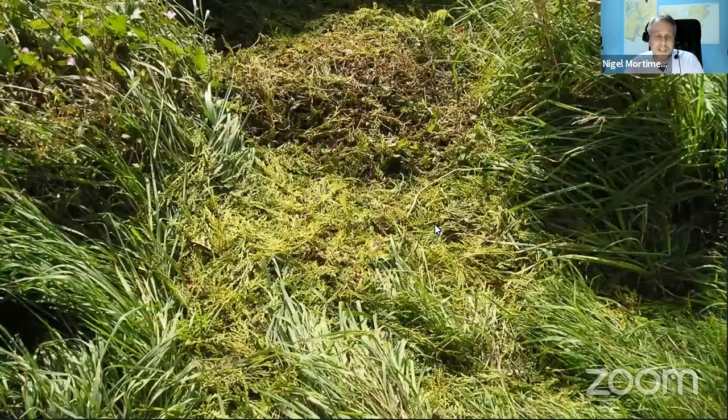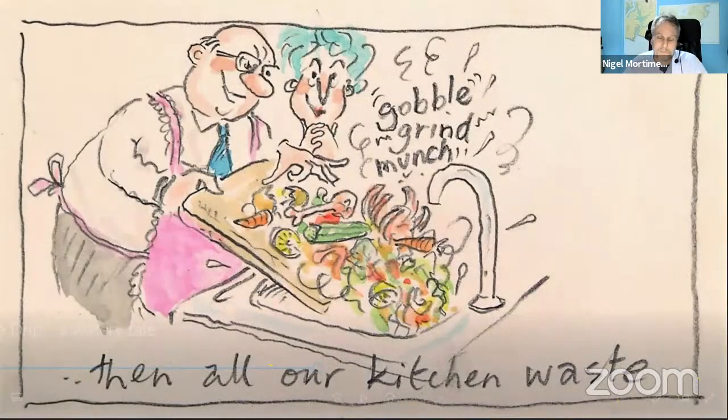Garden waste, hedge cuttings, in days gone by, we would have just thrown them into the nearest stream or river. But actually, our estuaries are already very high nutrient ecosystems, and these things can just add too much. They can break the camel's back and start to cause us problems that we'll see in a moment.